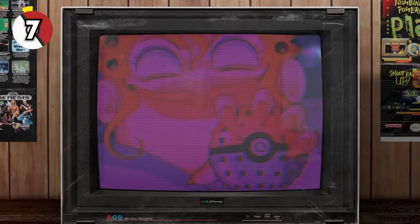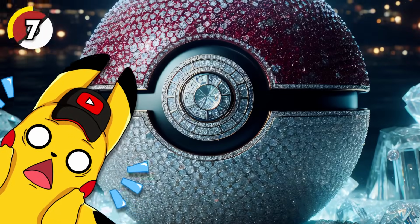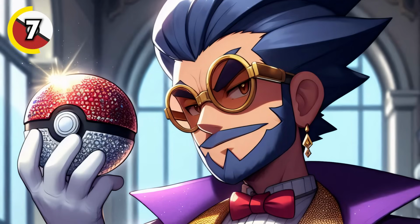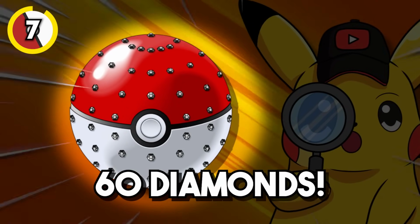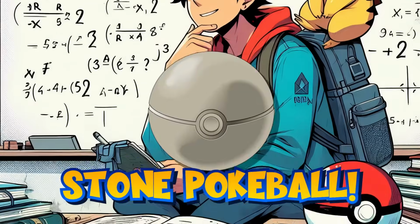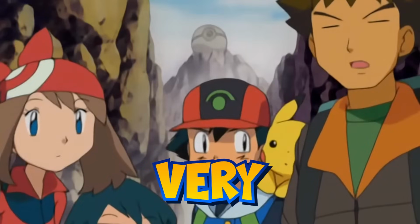There's nothing really special about this diamond-encrusted Pokeball, except for the fact that it's covered in very expensive diamonds. It functions the same way as a regular Pokeball does, but each diamond on it costs at least 10,000 Pokemon dollars, and there are at least 60 diamonds on this bad boy. So you do the math. After that, do the math for this stone Pokeball that has been resting at the peak of this mountain for a very, very, very long time.